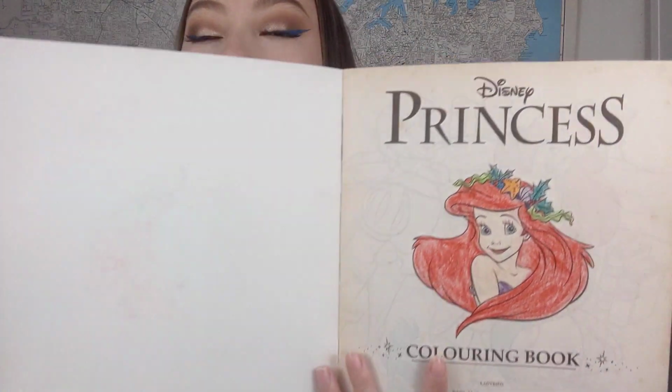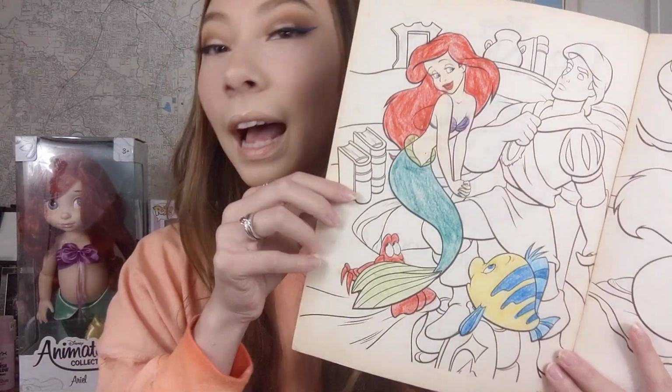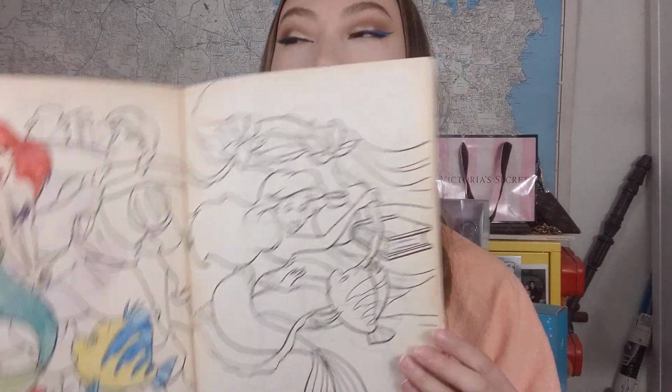The next thing was this coloring book. I literally was starting to color it when I was a kid, and then I was like, oh, my coloring job is so messy, so I didn't want to color anymore. This is my childhood self speaking. After I colored this, I was really upset that I colored outside the lines on her mouth, and so I stopped coloring, and so I left the rest of the book blank.